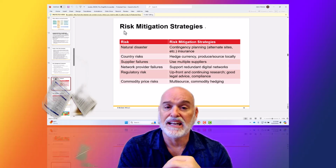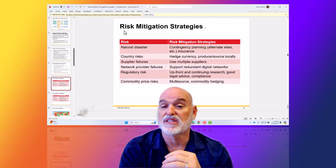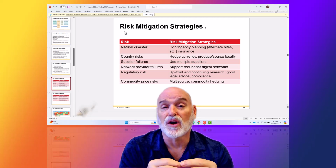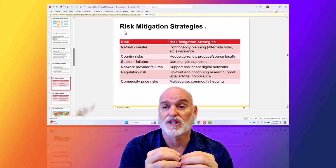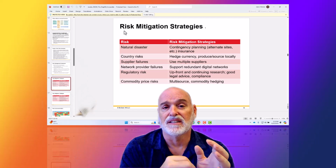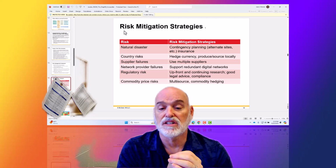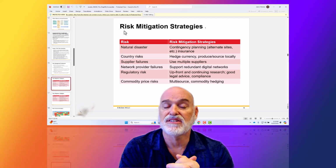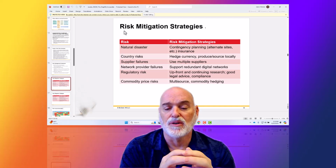So some of the risk mitigation strategies that we have here: natural disaster, alternative sites, relocate the company. This is particularly concerning in Florida, where you've got hurricane season every year, and you better make sure that you have an alternative operation to conduct business, particularly if a hurricane does happen. Country risks. Hedge currency. Sometimes currencies go up in value or down in value, and you have to hedge that risk by making sure that you handle it.